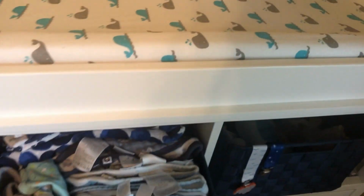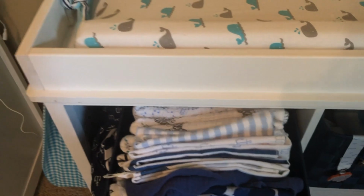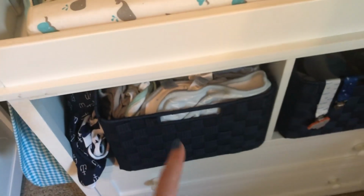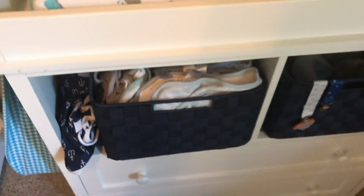And then this drawer right here, I have burp cloths and swaddles. So that's what's in this little container. I got all of these little containers from At Home. I have his boppy in my car ready for the hospital when he arrives. But here's another boppy cover. So cute. It's got the whales on it, and then the back is anchors. Y'all will see his boppy cover in a little bit.